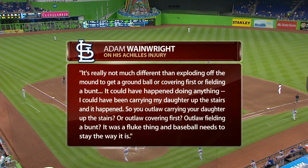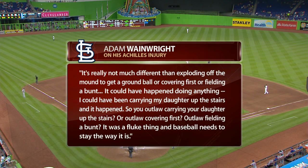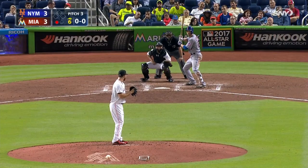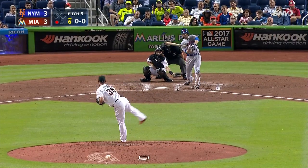Mr. Wainwright, by the way, would beg to differ. He is very much in favor of pitchers hitting. He said he could have gotten hurt anyway, and you know, said he could have been carrying his daughter up the stairs, so you're going to outlaw that. And I think that's the point. I mean, how much can you bubble wrap baseball players? You're never going to be able to prevent every player from getting injured. Well, I'm glad Wainwright was so vociferous coming out against it, and I do not like the DH.